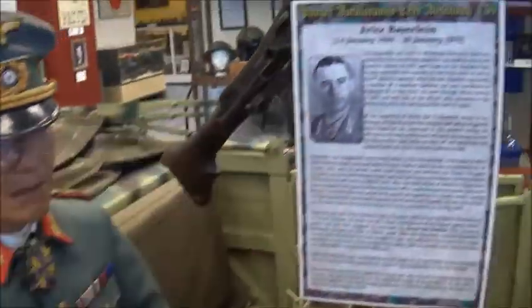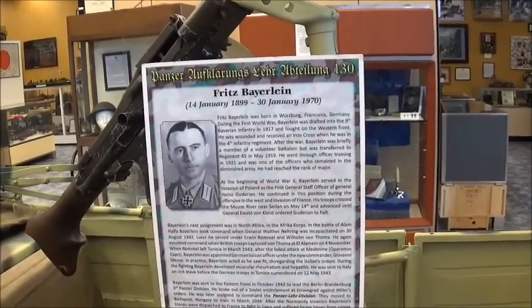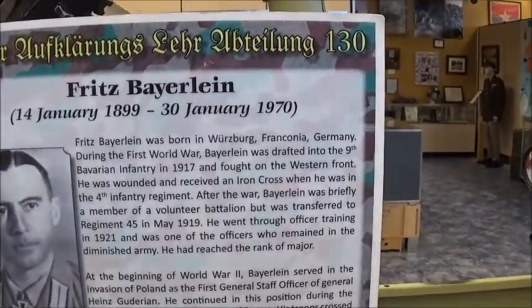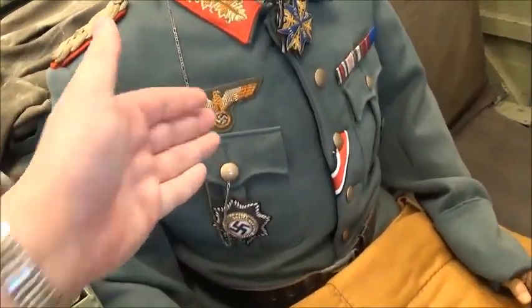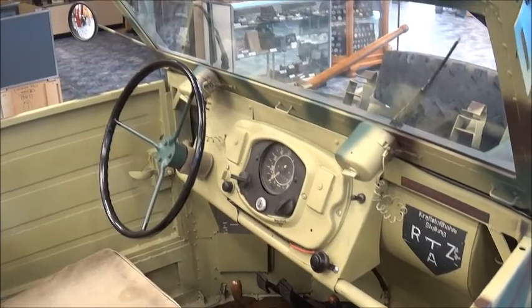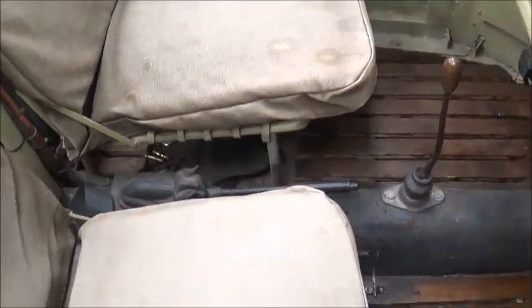I'm assuming this is supposed to be him, Fritz Beyerlein. So here's a little bit of information about him. You see the swastika there, so I'm assuming this is a German. Yep, see written German stuff on there. Very interesting. At the bottom was wood, which made it pretty realistic. They left some bullets and stuff down there. Pretty cool. That's an old mannequin.